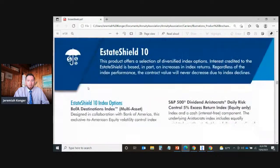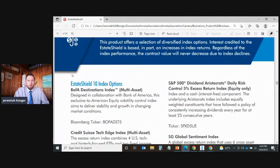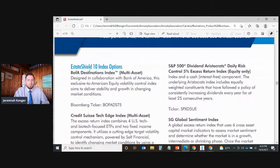Okay, so moving on to the different options that will be available. These are the different index crediting strategies and different indices specifically that are offered. It offers a selection of diversified index options. Interest credited to the Estate Shield is based in part on increases in index returns. Regardless of the index performance, the contract value will never decrease due to index declines.